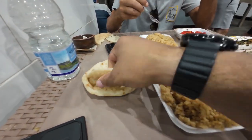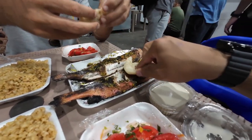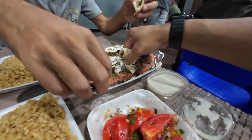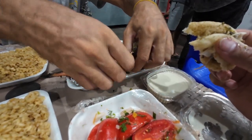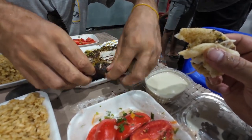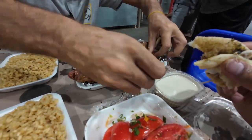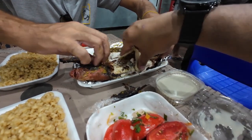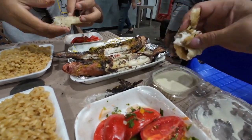Amazing. You can taste the freshness, guys, I'm telling you. Wow. So this bread, I take the bread and then I grab like this. Oh, hot. Okay, so I'll just grab like this, yeah? And then stick it in the tahini.